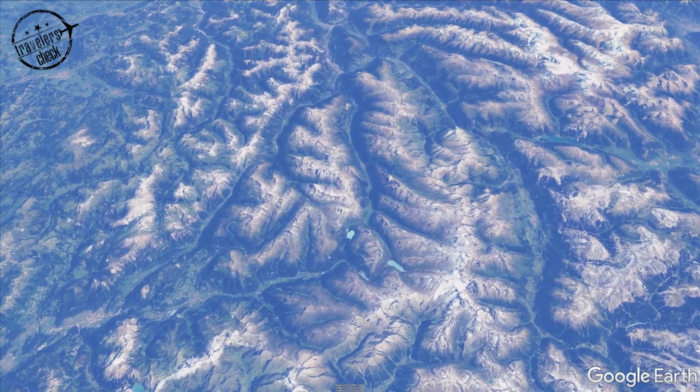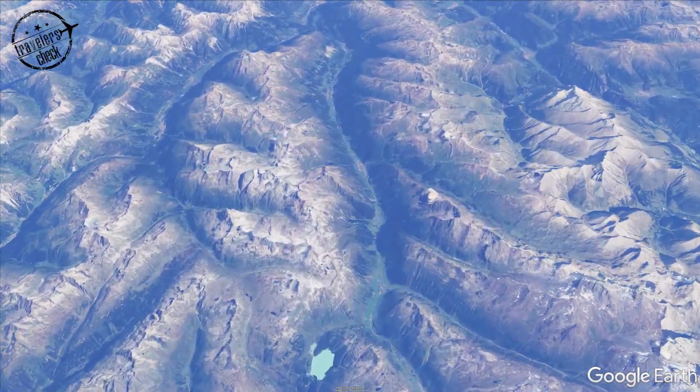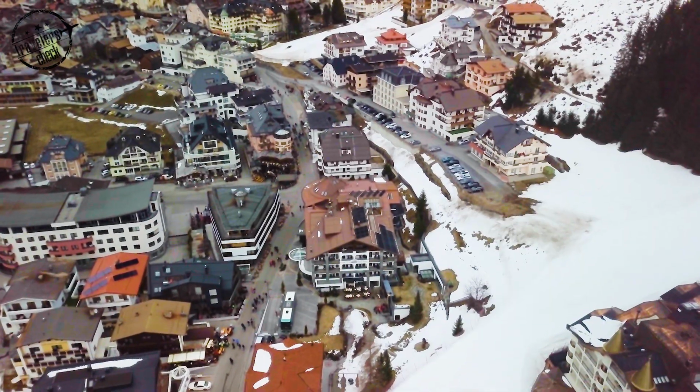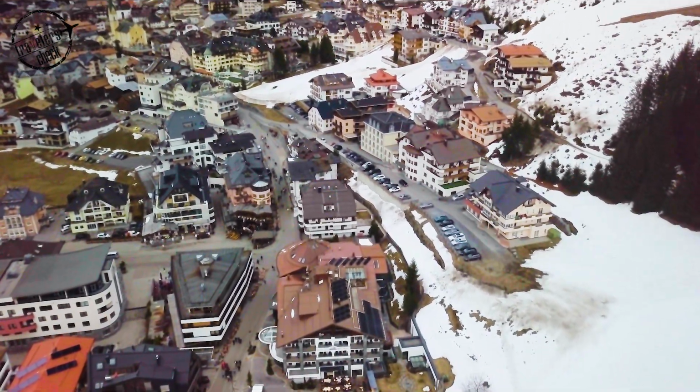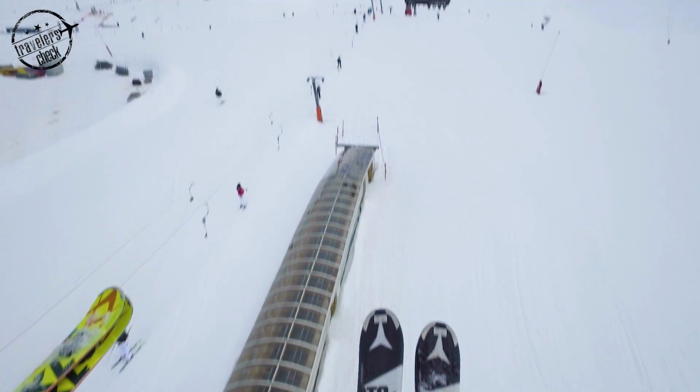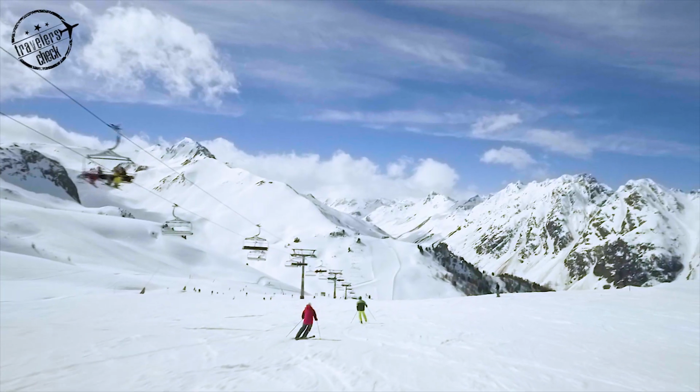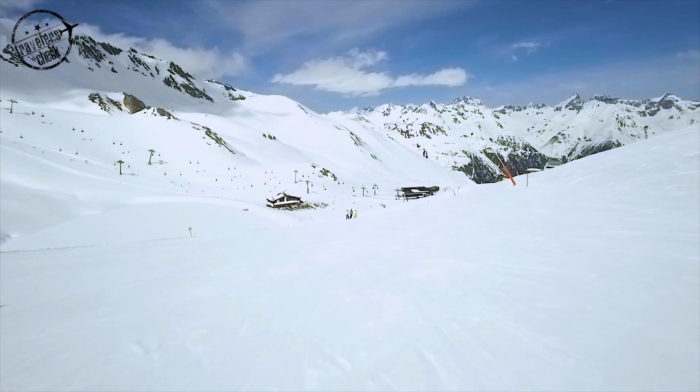Ischgl is located at an altitude of 1,400 meters above sea level in the west part of Austria, on the border of Switzerland. In this video, we'll show you everything you need to know before planning a vacation to Ischgl, and if you stay until the end of this video, you'll get some great tips that will help you to make better decisions and save you time and money.